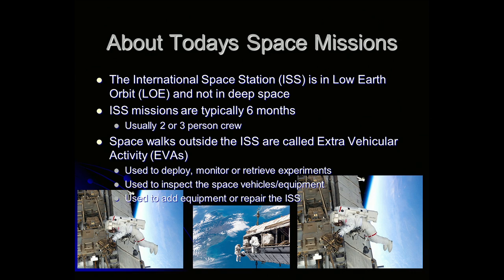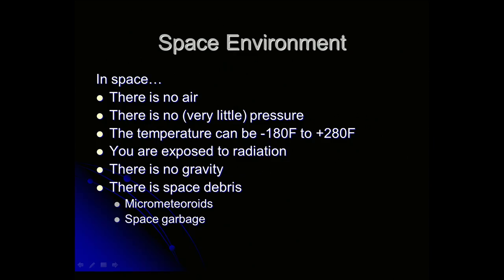And there's a few reasons that the crew members will go EVA. There's a lot of experiments that go up, so they'll take them out, they'll monitor them, they'll bring them back in, and it's also useful to be able to suit up and go out and inspect vehicles or equipment. Before the shuttle retired, one of the things that they would do would be to go out, take a look at the thermal tiles, make sure everything was okay so the guys and girls could go back home. And also to add new equipment or repair ISS.